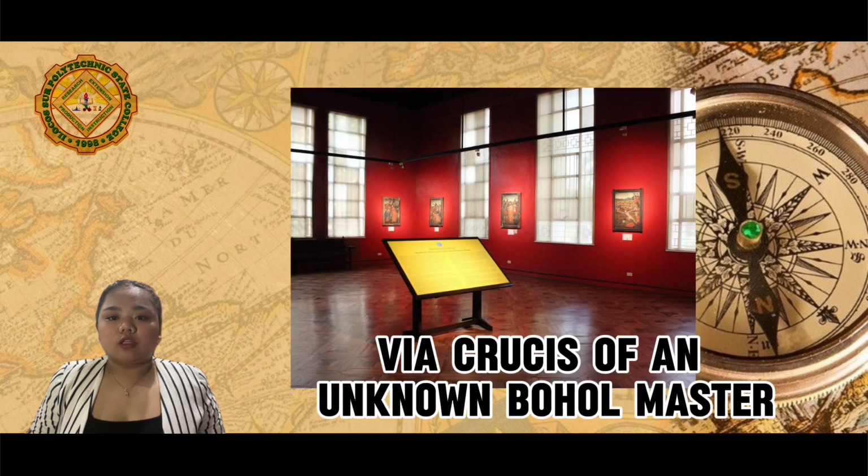Via Crucis of an Unknown Bohol Master. This gallery features 14 paintings depicting the Stations of the Cross by an unknown Bohol master from the Bangko Sentral ng Pilipinas collection.